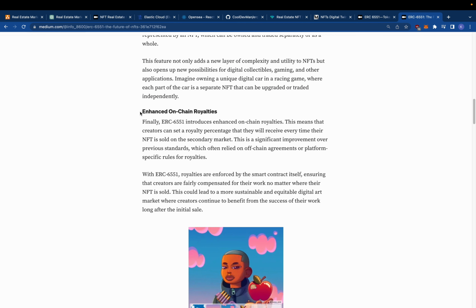So enhanced on-chain royalties. This means that creators can set a royalty percentage that they will receive every time their NFT is sold on the secondary market. So this just means any other marketplace from where the NFT was minted. This is a significant improvement over previous standards, which often relied on off-chain agreements or platform-specific rules or royalties.